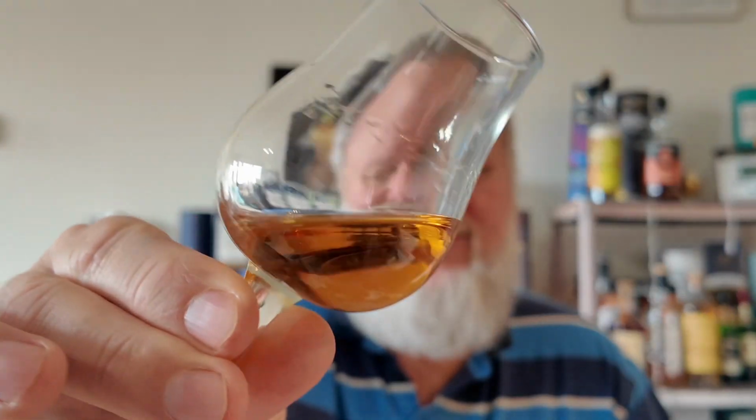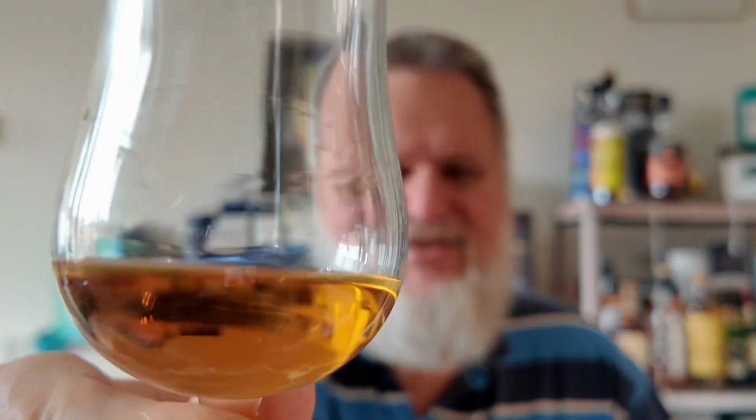Nice little golden color to it, just a tad of amber to it. There is a little bit of a viscosity to it. There's a little bit of a clinging to the glass. Not sure if you can see it. So there is a little bit of an oiliness to it. And I also suspect a little bit of an oiliness when you add a little bit of water to it. So let's see what 179, or let's call it 180 euros, is going to get you on the nose. Cheers.